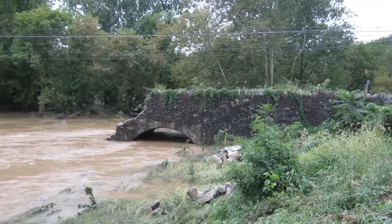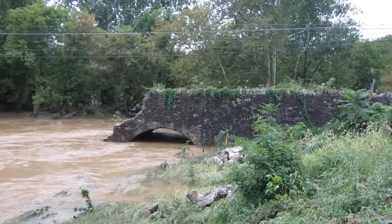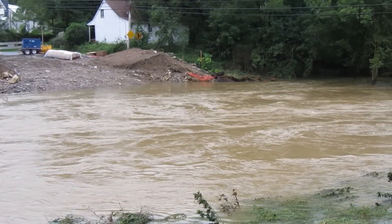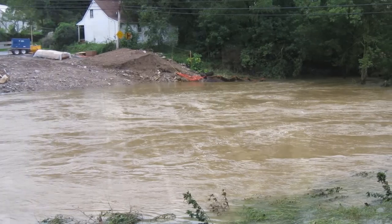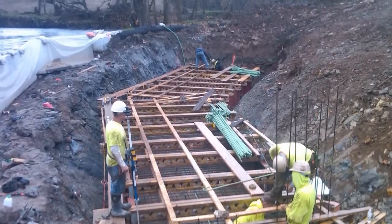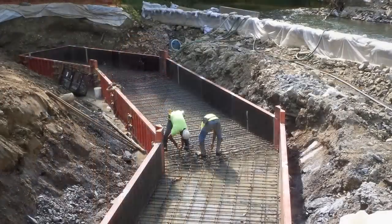I'd say flooding was the most difficult part. Hurricane Lee hit during our construction. We just had our first footer excavated, had our steel in place for the footers, and then Hurricane Lee hit and the water came up 13 or 14 feet, and it just flooded our excavation, filled it full of mud. So we spent 2 weeks just digging mud out of our rebar footers.